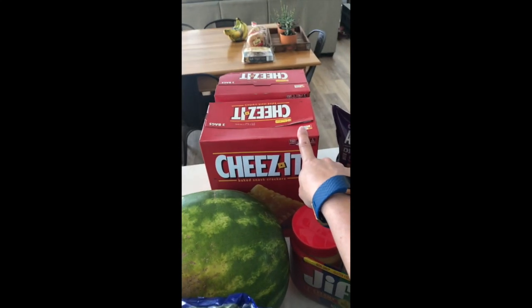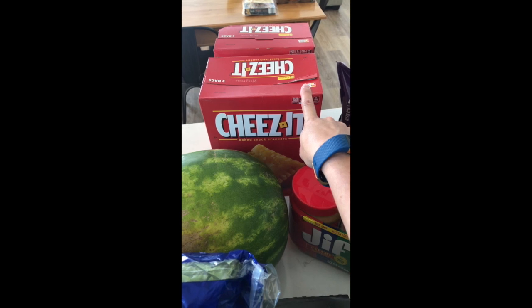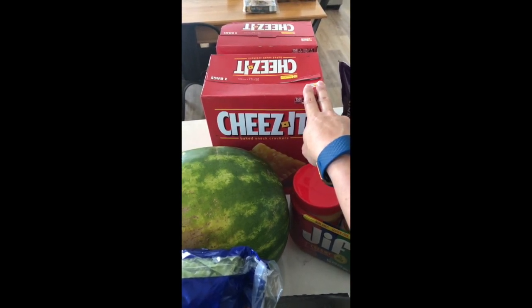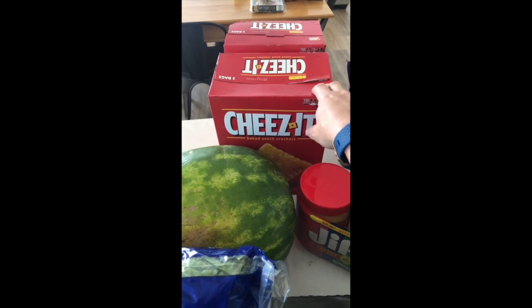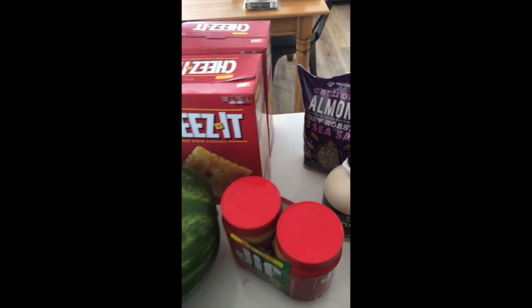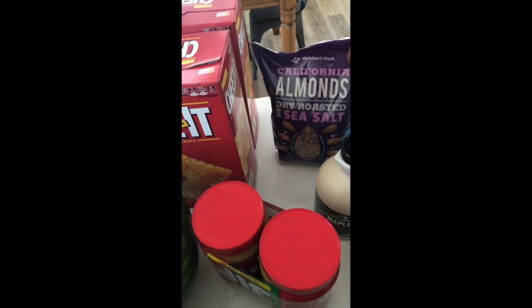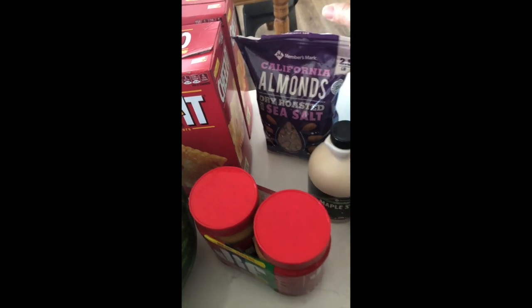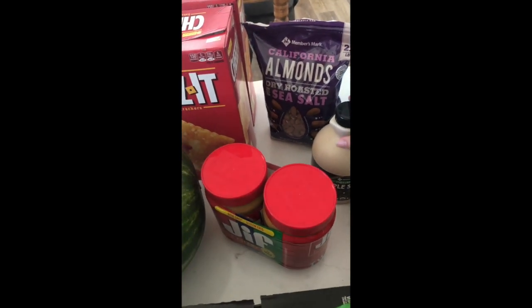Cheez-Its, I try not to buy too many snack things, but Jericho loves Cheez-Its, and normally I would only buy 1 box for the month, but they were on sale, quite a bit off, so I got 2 boxes. I love these dry roasted almonds. You can see I already got into them. But they're a good price at Sam's.